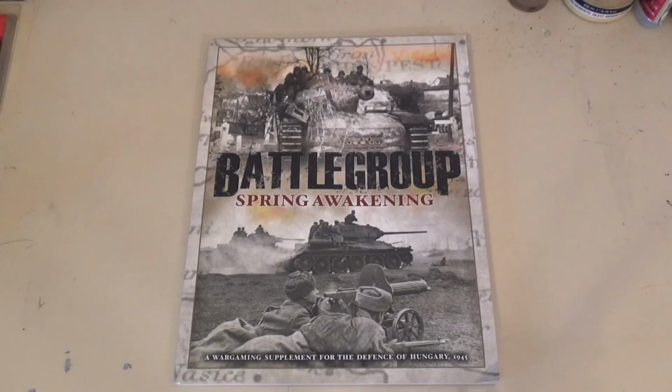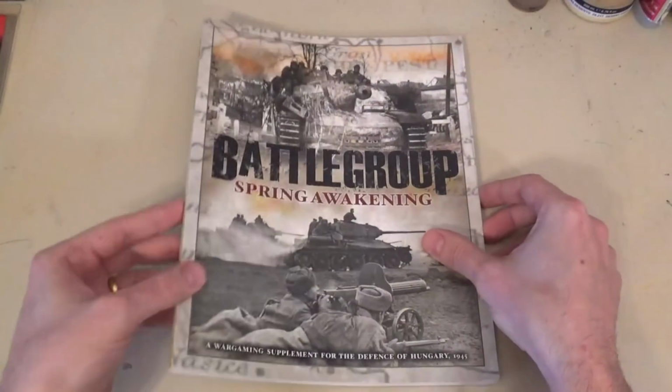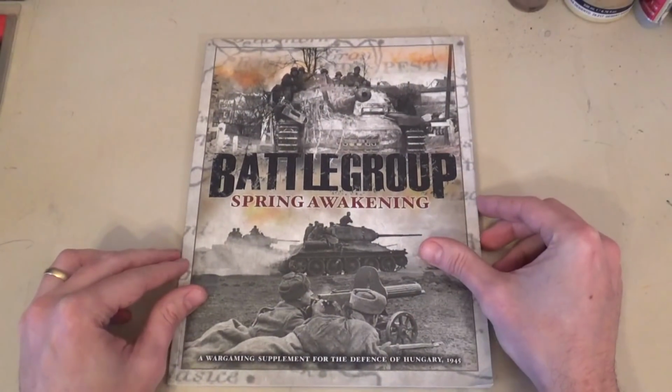But this book on its own has lists for, I believe, the German Panzer Division and Hungarian forces in 1945. But we're going to get into that in a second. So let's open this up and take a look. As you can see, this is a softcover book. I believe it runs 80 pages on the nose.